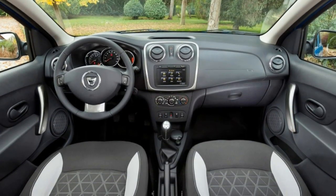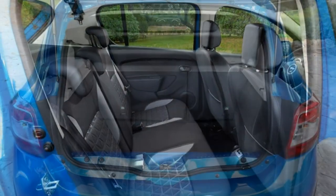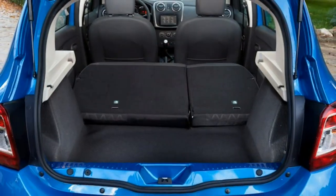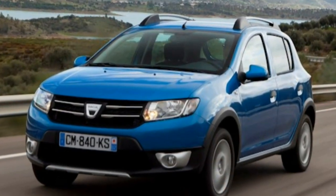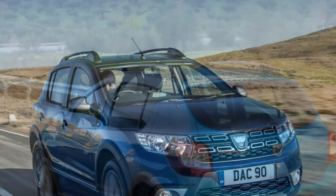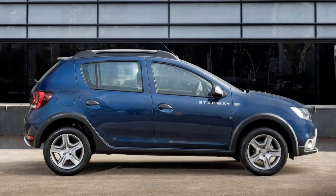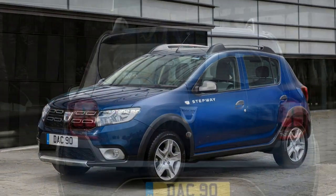Latest deals from Bild are: Dacia Sandero Stepway Laureate D, £7,750, or £138 each month. Dacia Sandero Stepway Ambience D, £6,000, or £110 every month. See all deals on Dacia Sandero Stepway.